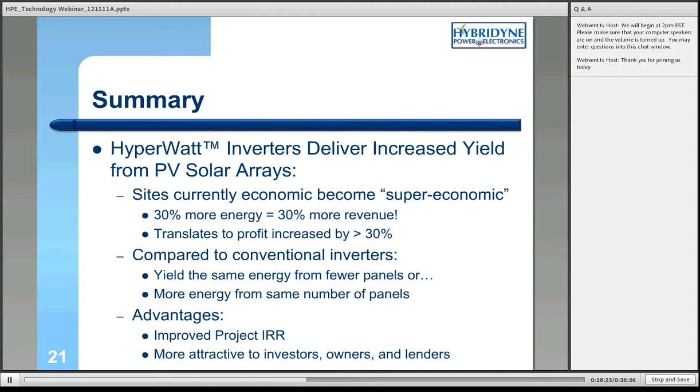You have an option when you're designing a system to generate more electricity from the same number of panels, because basically you've got two options. If you're using the same number of panels as you would in a conventional system, you're going to generate about 30% more energy, or you could generate an equivalent amount of energy from a fewer number of panels. And any way you look at it, this creates a situation where you've got an improved project internal rate of return, and that's obviously very attractive to all of the stakeholders.